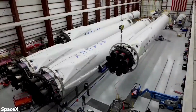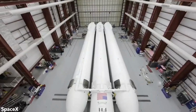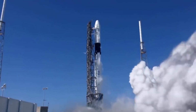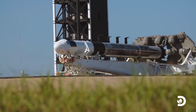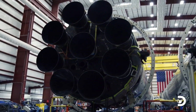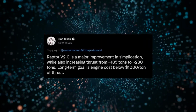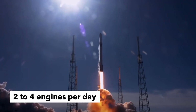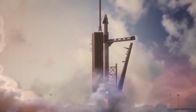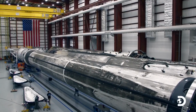We are breaking ground soon on the second Raptor factory in SpaceX Texas test site. This will focus on volume production of Raptor 2, while California factory will make Raptor vacuum and new experimental designs, Elon Musk tweeted earlier this month. By volume production, I mean 2 to 4 engines per day. That's super high volume for big rocket engines, but low volume by automotive standards, Elon Musk further explained in a follow-up tweet.